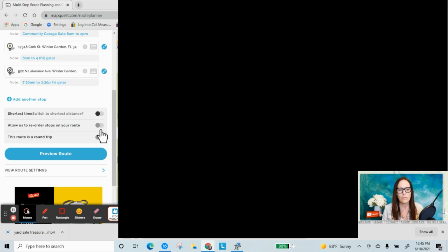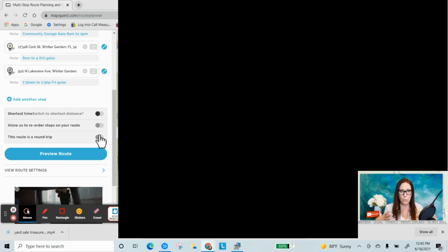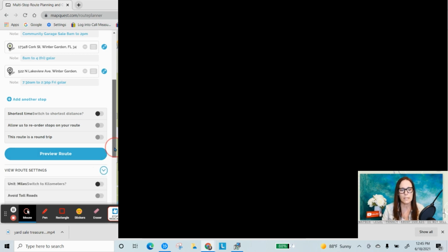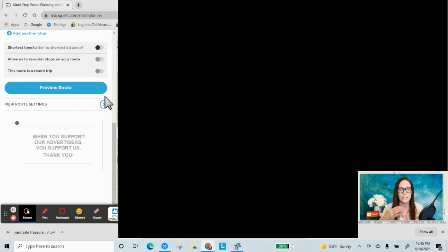I don't let it restructure my routes for me because I'm not only looking at distance, I'm not looking at just being a round trip. I'm also looking at, is it a community garage sale? Is it something where I want to make sure I hit several in one area because of the start times? So I like to manually do this myself. You can go deeper into the route settings, like avoid toll roads, that type of thing. But for me, I have got to get to these places as fast as possible to get the items quickly so they're not sold out when I go to the next one.